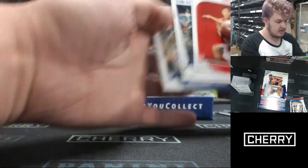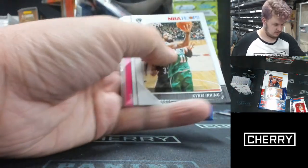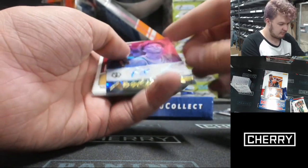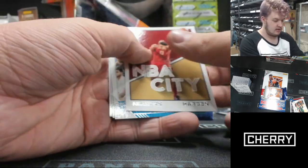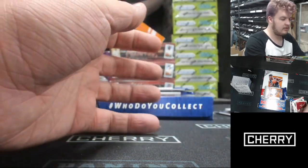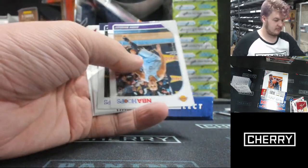Rui, KD, JWF. Auto, early doors, and it's not bad. Romeo Langford. Nice little one there for Brady. C-Rose, NBA City of James Harden, Jalen McDaniels, J.R. Smith, Romeo Langford.